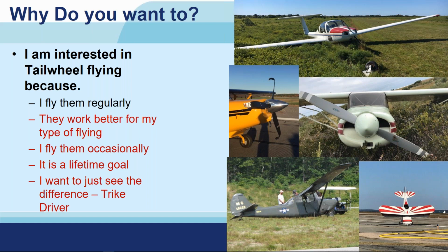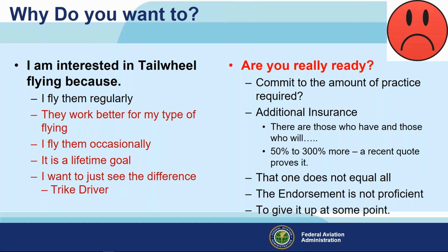And you want to be very aware of that. This is the safety thing I have to mention, the FAA side of me: are you really ready? If you're going to be flying tailwheel, are you ready to commit to the amount of practice that is required? Are you ready to commit to the additional insurance?